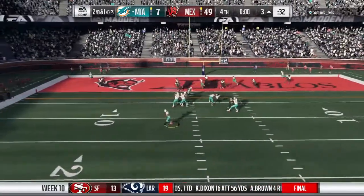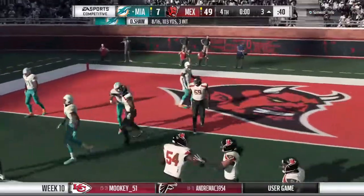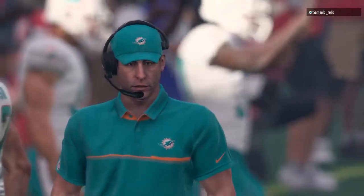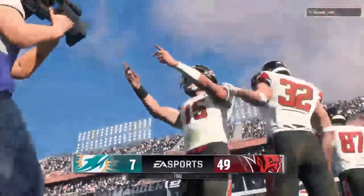One final shot. They'll look to throw, buying time to his left, and that will be incomplete. They were going for a consolation TD, but it was not to be. And time has run out now on this game.